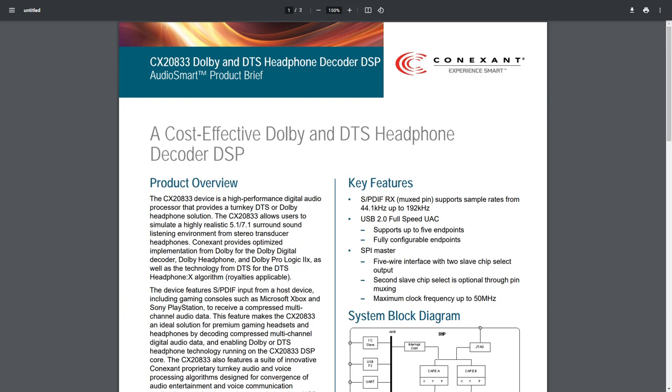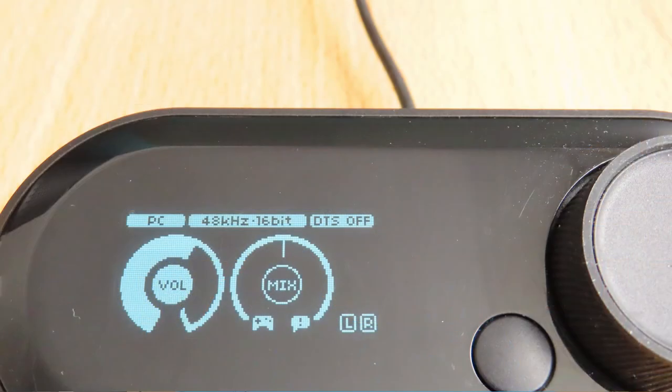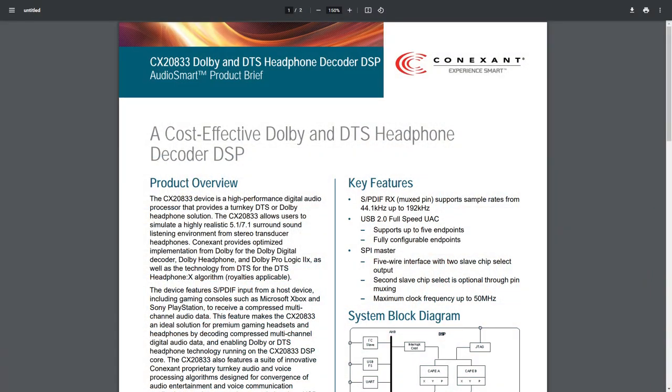Next is the CX20833. This is a Conexant digital signal processor which usually adds or removes stuff from your audio. In this case it's a cost-effective Dolby and DTS headphone decoder. So basically it just adds Dolby and DTS support. Now, the Dolby option is never to be seen in this headphone, but the DTS Headphone:X option is something that can be used. More on that later. It is capable of 24 bits and 192 kHz.